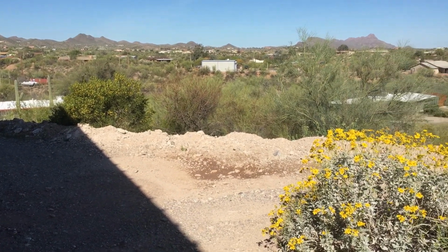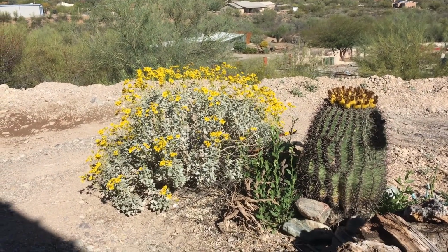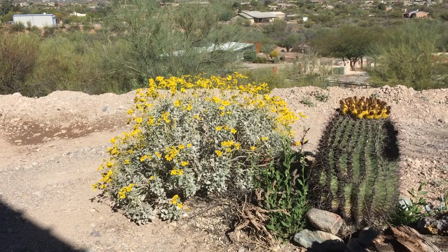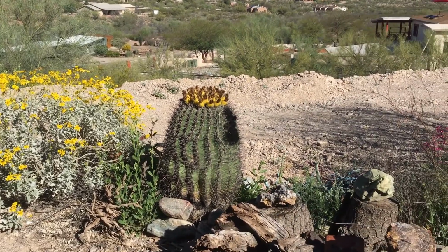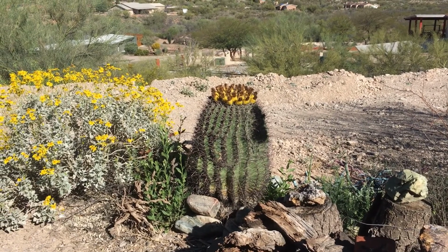Now I'm going to make a video over on my Savor the Southwest site and going to talk about how to use the brittle bush, but we also need to make one on how to use those barrel fruits. Busy time in the garden.